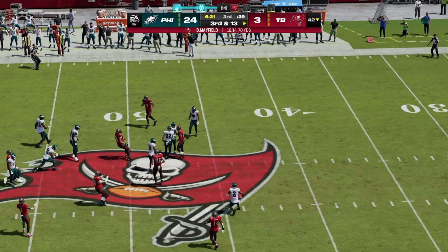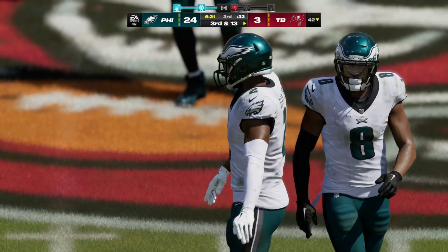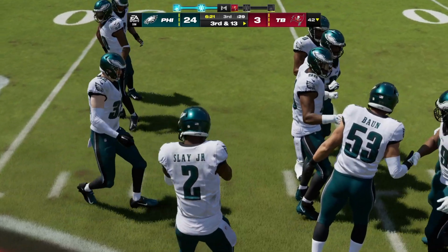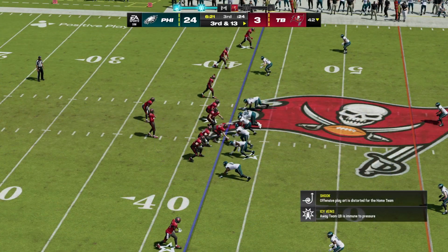And he drops it incomplete, and their struggles continue here. Let's face it, if you want to get back into the game, these are the kind of throws you've got to hit. He's wide open right there. Got to be able to get it to him, don't you think? And those are the throws that haven't been available to them every time he's dropped a pass. Yeah, that's a big miss.